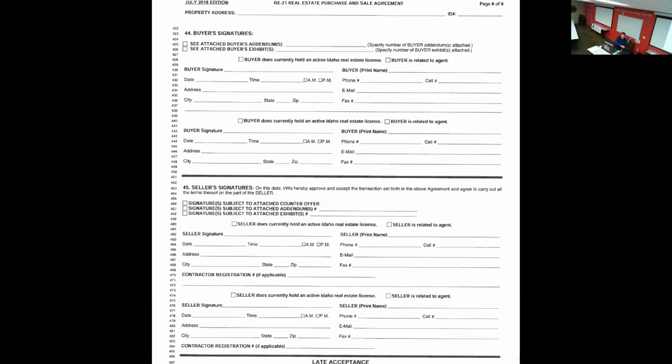Seller signature. Signature subject to attached counteroffer. If they're not agreeing to this, if there are additional amendments or exhibits that they have, or they hold an active real estate license in Idaho or are related to the agent. So if they agree to everything, with no additional addendums or counteroffers, but they sign it 5 minutes late.